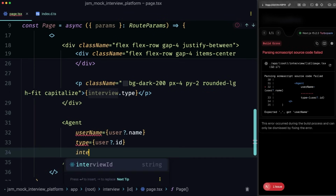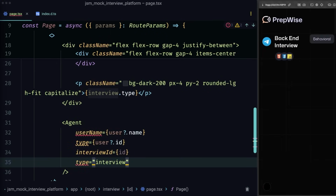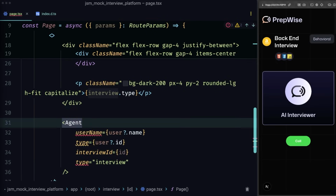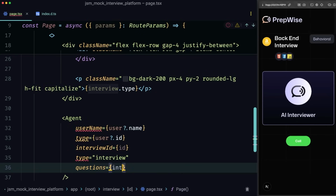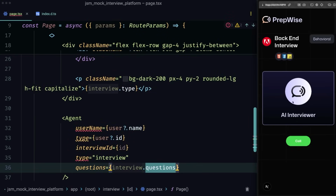We also have to pass over the interview ID equal to ID and a type. In this case, the type is not generate, it is actually interview. So this is allowing us to see some differences between the two uses of the agent component. And finally, we have to provide the questions equal to interview.questions. Great. So now we have this AI interviewer that we can call. This time not to generate an interview, but rather to conduct an interview with us.